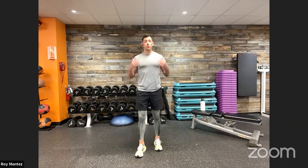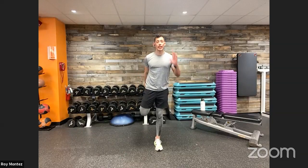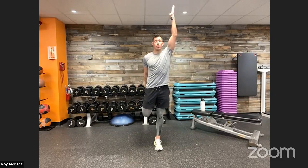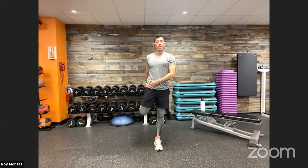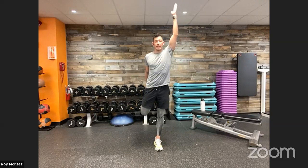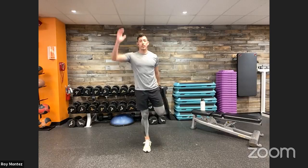So dynamic quad stretch is going to be on deck number one. So we're going to do each of these movements for about 30 seconds of work here, and then we will move on to the next dynamic stretch. So dynamic quad stretch, we're going to take that right leg, extend it back, take that left arm and extend it all the way up as high as you can go here. Make sure to push those hips forward and you'll feel that stretch in your quad, in your hip flexor here, that extended arm. You should feel that mid to upper back and your shoulder.